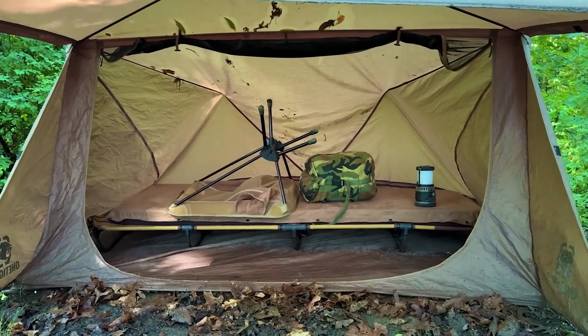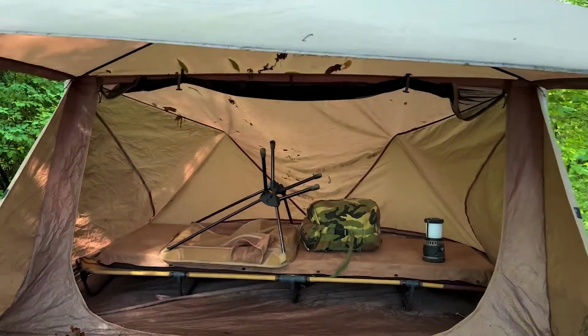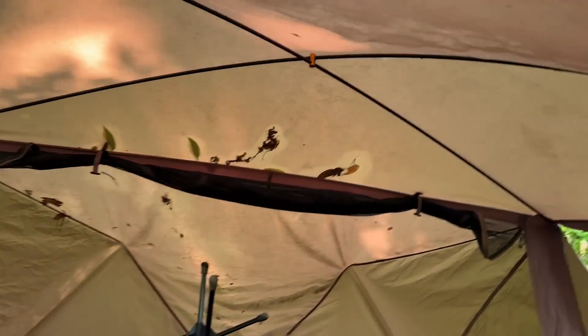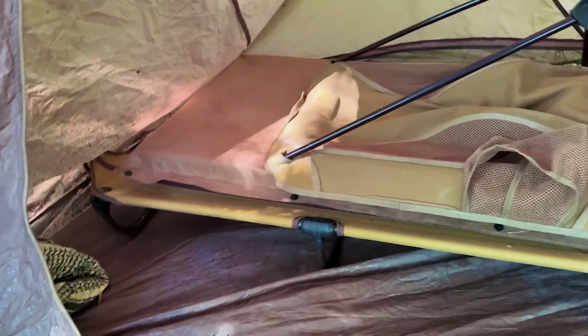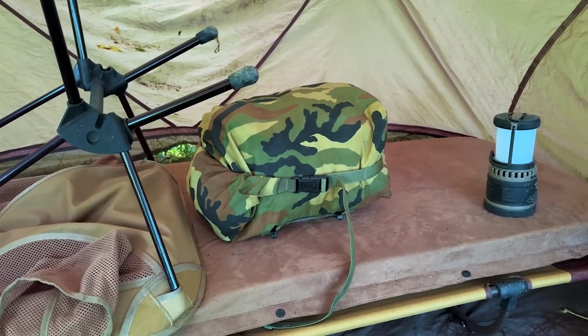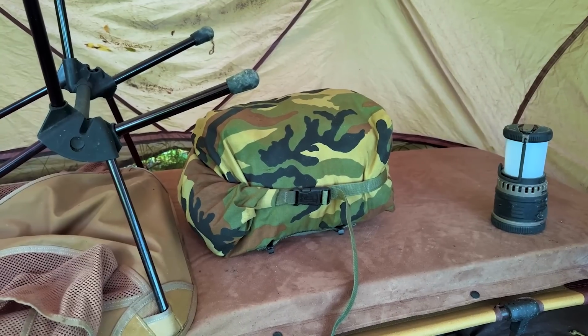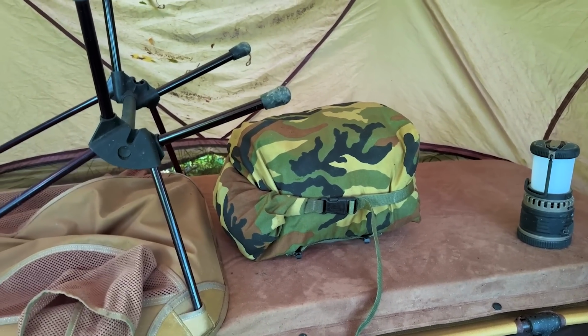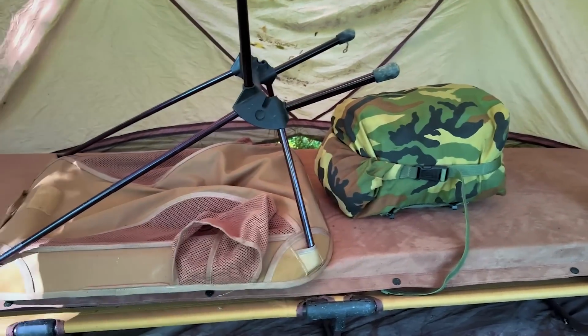There's a couple other things in the picture here, but what you see is the One Tigris Backwoods Bungalow. It's got the Pathfinder poncho poles underneath the canopy to spread it out and give you headroom. You've got a simple Walmart cot in there and the Pathfinder mattress. You've got my forester's quilt in that bag right there. And then there's a chair and a light. We'll talk about those in a few minutes with camp furnishings.